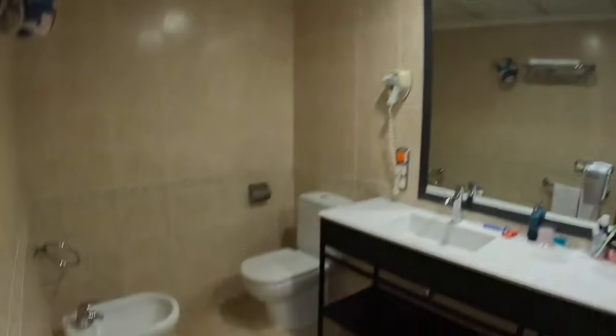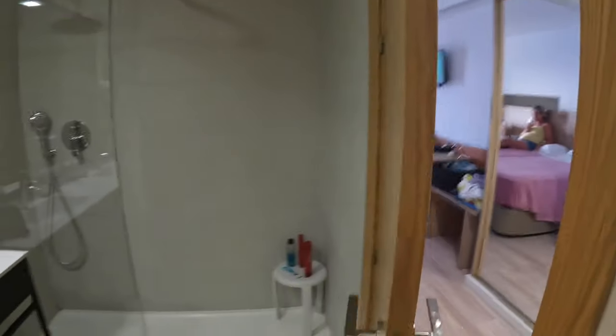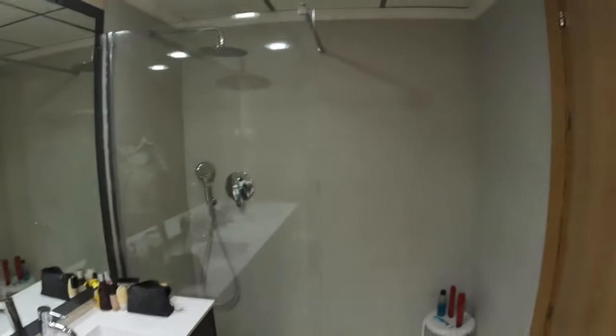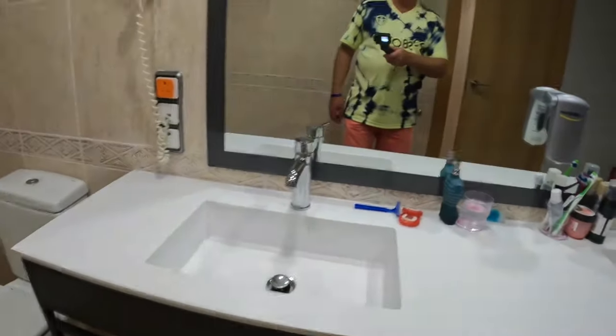And this is a bathroom, which looks like it's had a makeover. So it's a nice, big, massive rain shower. Superb it is. And it's her sinks.